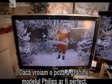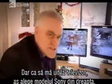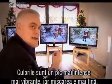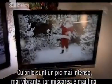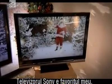If I wanted an actual picture of my garden, the Philips would be perfect. But I think for actually watching TV, I'd go for the Sony on the right. The colours are just that little bit more exciting, a bit more vibrant. The motion also is smoother. For actually watching telly, I think I'd choose the Sony every time.